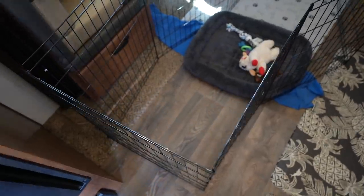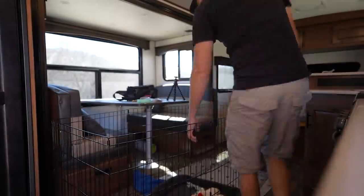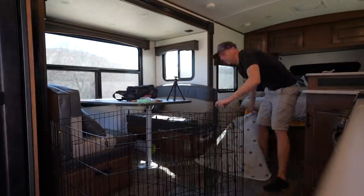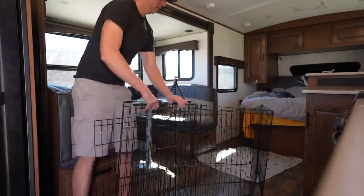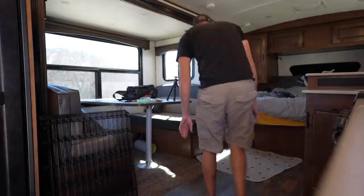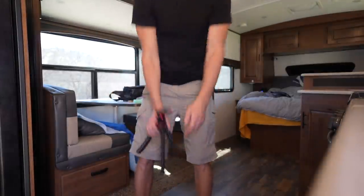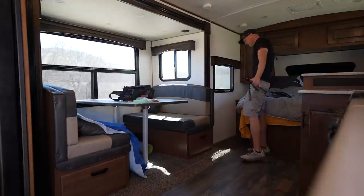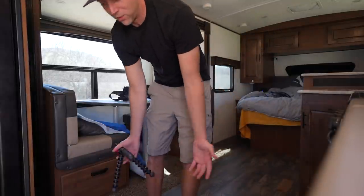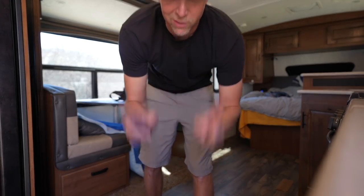Once Louie's in his outside pen, I'm gonna fold up the inside pen, hopefully store it underneath the dinette. And then we'll throw in the slide. It's all clear on the outside. Make sure nothing's in the corners. We haven't had any issues with the slide yet. After 6 months, it's been working very well for us. No issues, fingers crossed.